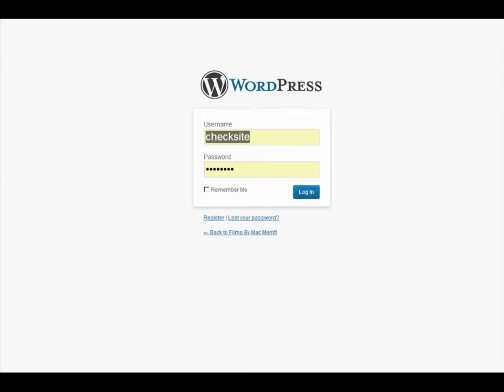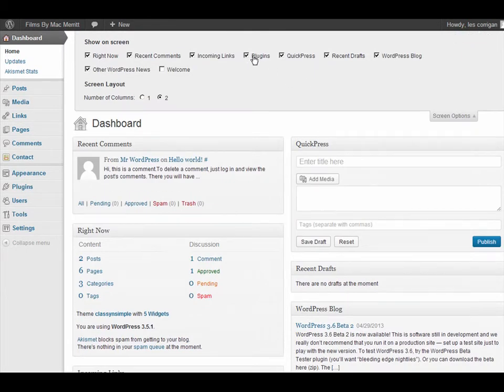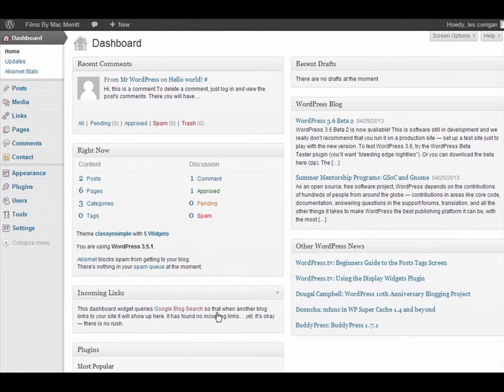Okay, let's take a look at the dashboard and how you control the content in your WordPress website. I just logged in. I'm looking at the main page of the dashboard. Up here I have screen options, and I can turn some things on and off. Quick press, I'll turn that off. And so you can eliminate some of the things that you don't need to see there.